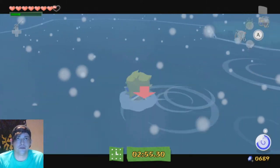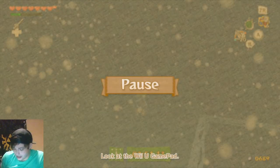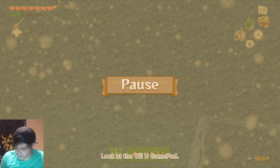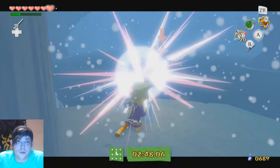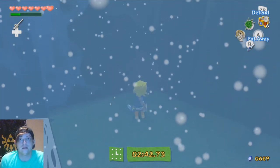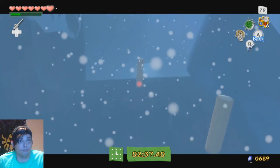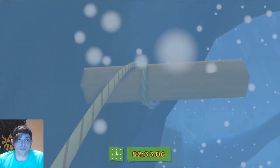I need to switch my controls from switch to hold. I like to only target whenever I'm holding the B button. That way, it's only whenever I need it. Okay. We'll do it this way, I guess.